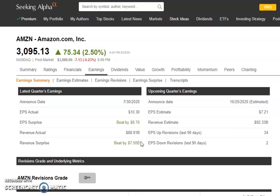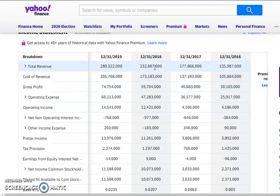They're doing so well. If we take a quick look here at Amazon, total revenue in 2016, 135 million, 2017, 177, 2018, 232, and then 2019, 280 million. And then if we look here at the gross profits, 30 million, 40 million, 59 million, and 74 million. We're on pace to hit maybe close to 90 million gross profit for Amazon this year, in 2020. That would be a pretty good beat for them, an amazing thing for Amazon.